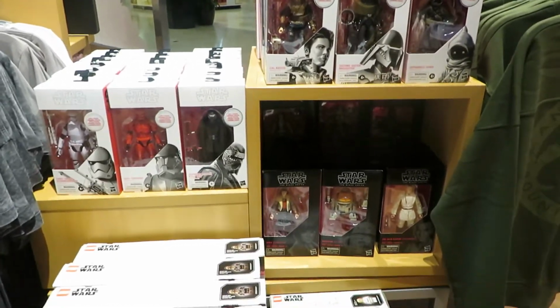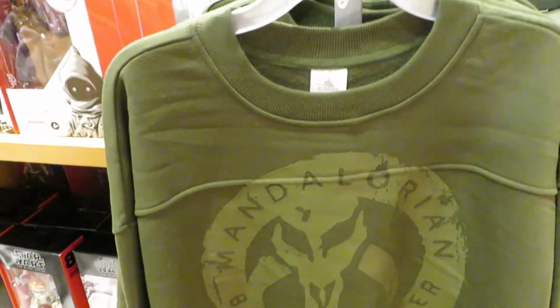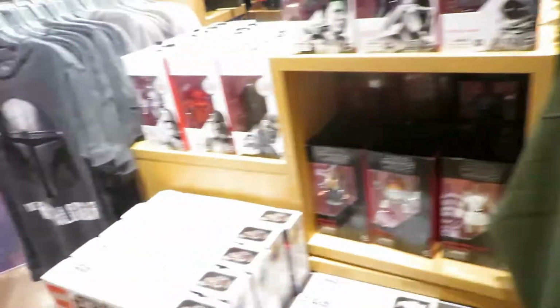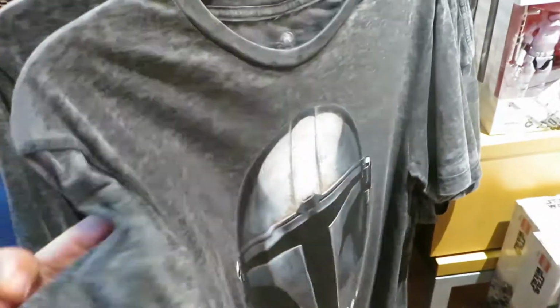So I'm surprised I haven't put any of the Lego sets out yet. And over here is some Mandalorian merchandise. This long sleeve t-shirt for the Mandalorian. Down there, so over here you got this t-shirt from the Mandalorian.